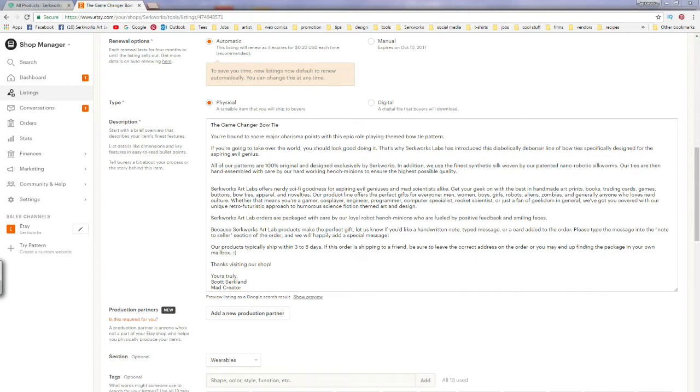You're bound to score major charisma points with this epic role-playing themed bow tie pattern. If you're going to take over the world, you should look good doing it, and that's why Serkworks Art Labs has introduced this diabolically debonair line of bow ties specifically designed for the aspiring evil genius. Now, I'm really trying to capture a feeling of what this is about, instead of just, this is a bow tie, it's got 20-sided dice on it.